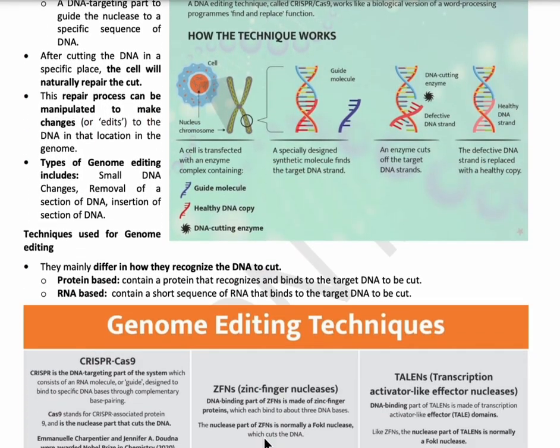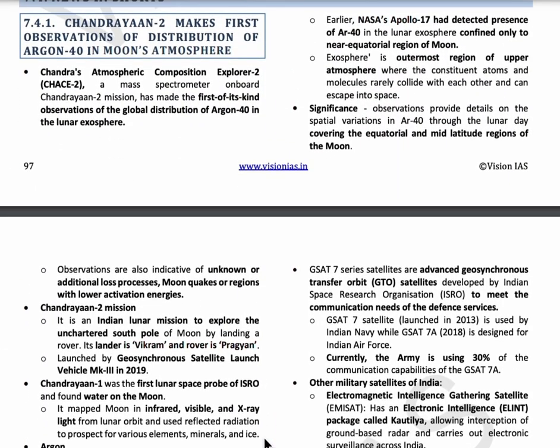The next topic is Chandrayaan 2 making the first observation of the distribution of argon-40 in the moon's atmosphere. Argon-40 was found in the lunar exosphere by Chandrayaan 2. Previously NASA's Apollo 17 also detected the presence of argon-40. Chandrayaan 2 was India's lunar mission to explore the south pole of the moon by landing its rover.